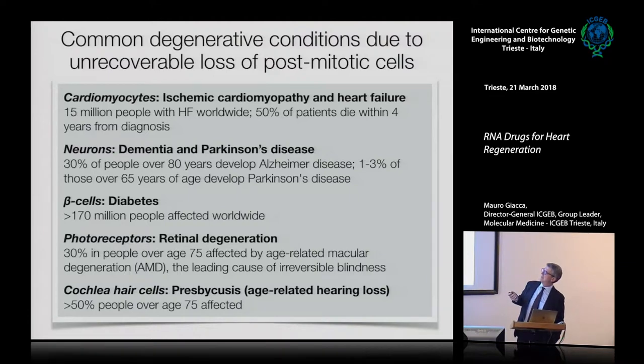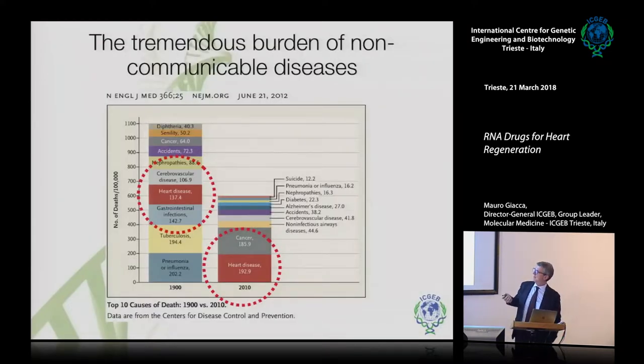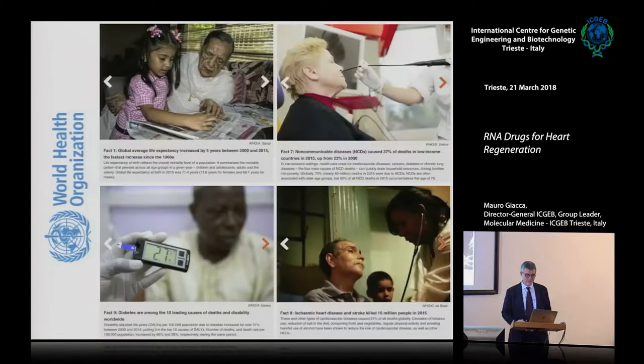And the situation is particularly terrible for heart failure, especially myocardial infarction, because this affects 15 million people worldwide and has this very bad prognosis. If you look at the causes of death at the beginning of the 1900s, there was a vast majority of people dying of infectious diseases: pneumonia, influenza, tuberculosis, gastrointestinal infections, diphtheria. And now basically 20% of people die because of cancer and 30% of people die because of heart disease or ischemic cerebral disease. And if you think that this is a problem of our Western society, you would be completely wrong. This is taken from the World Health Organization.